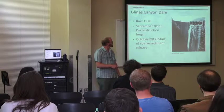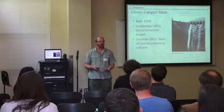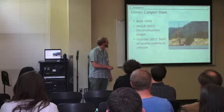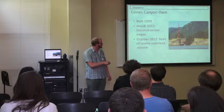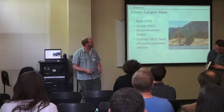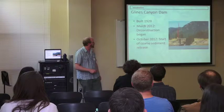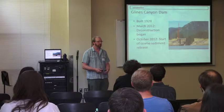What's interesting is that in September 2011, the dam removal began, but they were pushing to remove the lower dam, the Elwha, prior to the coarse sediment release, which happened in 2012. This is a picture of the dam removal as it was starting to get to the base of the lake, where coarse sediment was being released. This was taken in September of 2012, when I was starting my initial field work, and then in October 2012 was when they finally hit the base of the lake and started actually allowing sand and gravel to flow in the system.